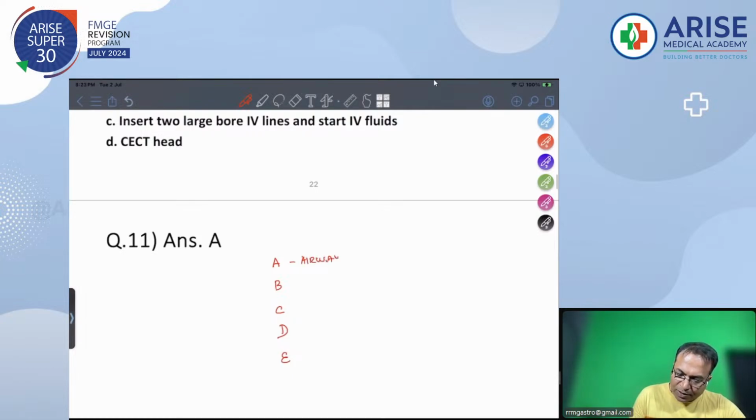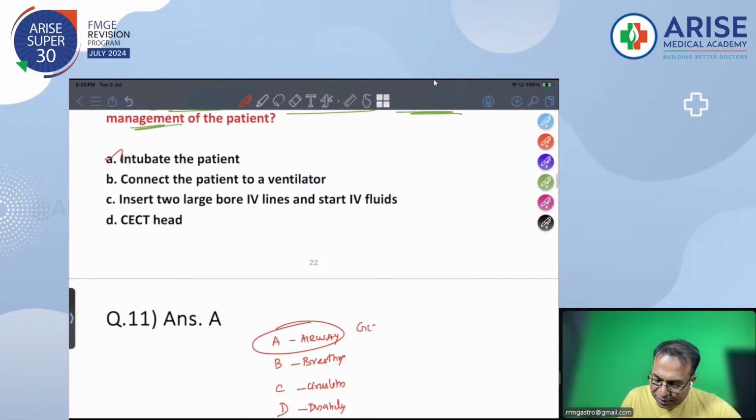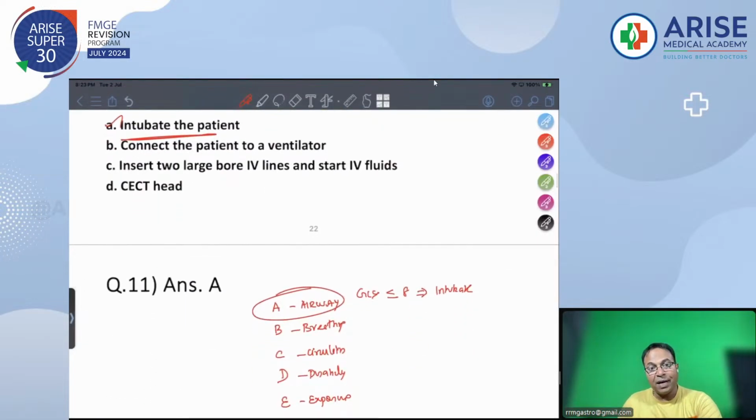A for airway, first airway. B for breathing. C for circulation. D for disability. Finally, E for exposure. So in this patient, airway, please remember, when will you intubate? When the GCS is less than or equal to 8, we should intubate the airway. Here the GCS is 6, therefore I will intubate the patient. First step, GCS less than 8, we should intubate the patient first. After intubating, we will connect him to a ventilator second. Then I will start the IV fluids.